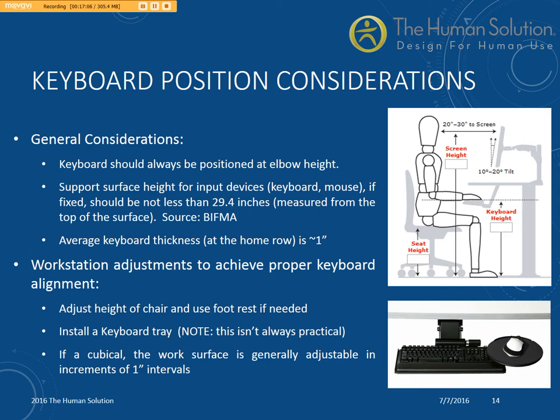These numbers are defined through standards and really are built around the 95th percentile male, the large male. So that enables him to get underneath the desktop and get his feet in the area that's defined for where his feet go.